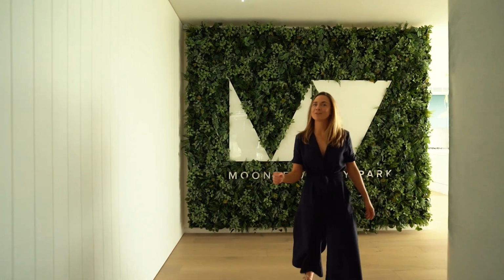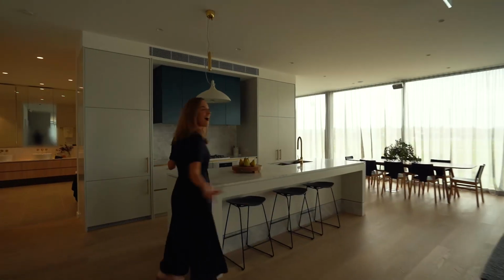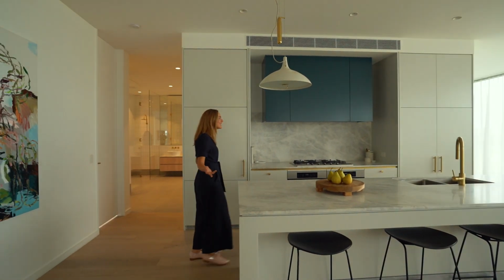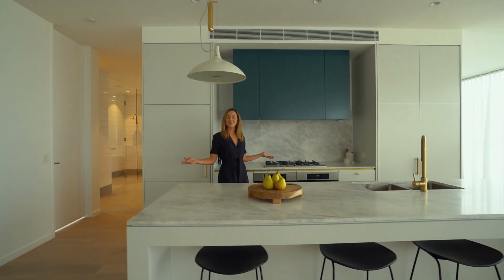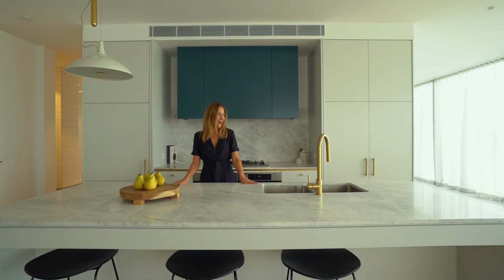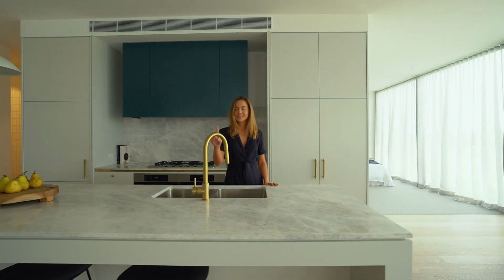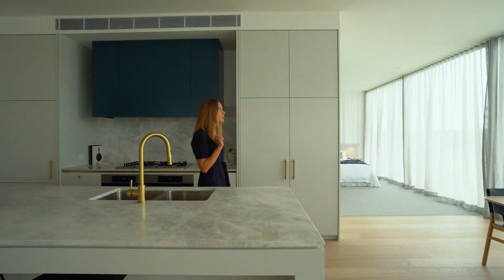This is not your typical display gallery. This is a fully fledged home. Hello, kitchen of my dreams. This is awesome. It's got a really good feel to it. I love this. I love that stone marble countertop. That's beautiful. Sexy bit of brass. I do like a good bit of brass.